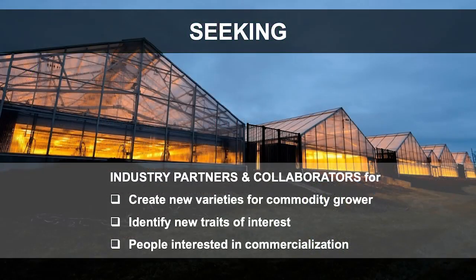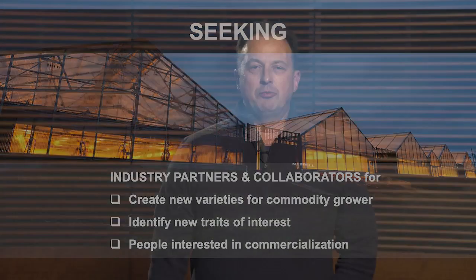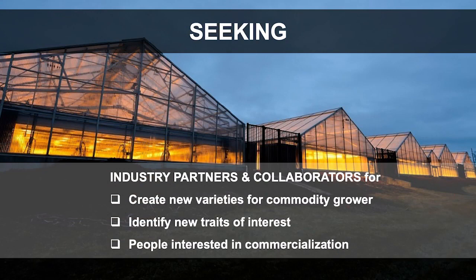We're seeking new industry partners to look for other uses of hemp and to use our technology to make improved cultivars. We know that hemp can be used for fiber, for grain, for a number of purposes, and we believe that our technology can help to accelerate the process of producing cultivars for those purposes. We're also seeking partners who will commercialize the hemp varieties that we produce, because that's not a function that we normally conduct at the University of Wisconsin.